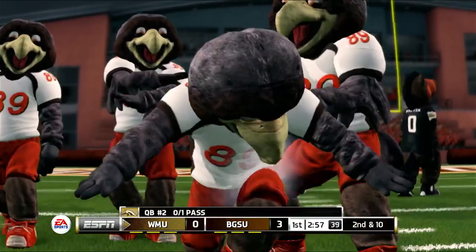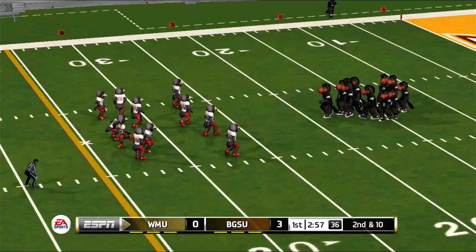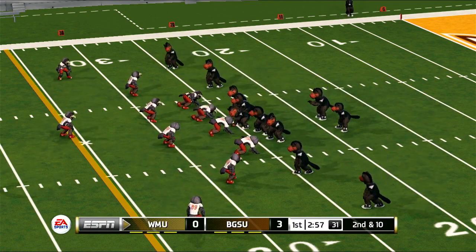Incomplete. He was looking for the tight end. Well, that was clearly a poor read on somebody's part. And the bad news is there was no defender around. If the pass was anywhere near him, it could have gone for a big play.